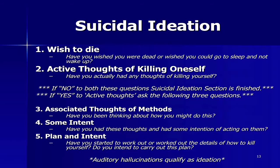Then you ask the next 3 questions, 3, 4, and 5. Have you been thinking about how you might do this? Have you had these thoughts and had some intention of acting on them? Or have you started to work out or worked out the details of how to kill yourself? Do you intend to carry out this plan? You can't have methods, intent, or plan and intent if you don't have a thought of killing yourself. That's why 3, 4, and 5 are subcategories of 2.